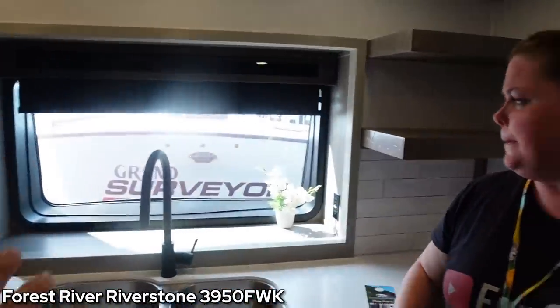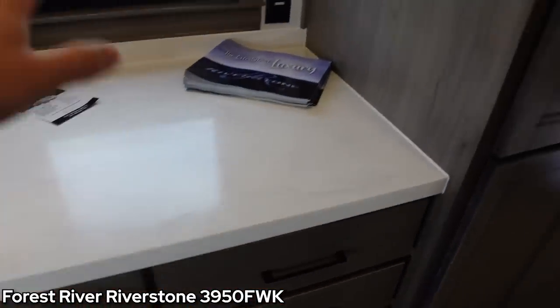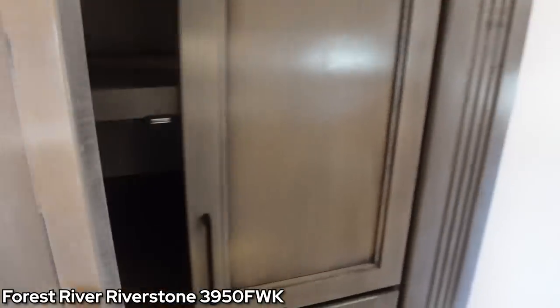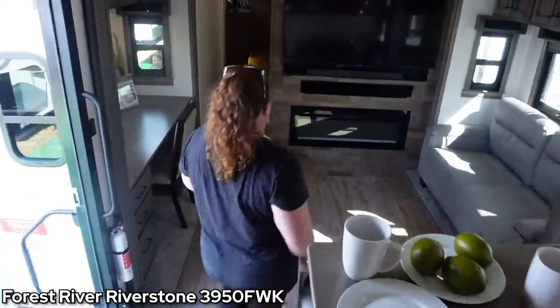So I think that the FWK means front window kitchen. Okay, yeah, because we're up over the nose of the fifth wheel right now. But this is bigger than some house kitchens. So there's another whole little counter bar area here, and then big old storage. Just crazy. But we came in here for the office, which is down here in the living room.